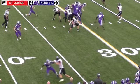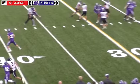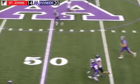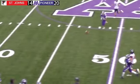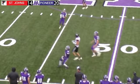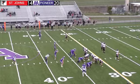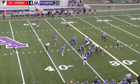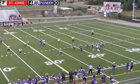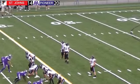4th and 13. Medlock back in punt formation. Back deep for Pioneer is Wadlington. He is just back. Now he'll step up just beyond the 30-yard line, right to the 35. Medlock back beyond his own 20-yard line. 5:03 left to go. Medlock, the snap goes low. Medlock picks it up, trying to get it away. The punt is blocked and out of bounds right at the 28-yard line.